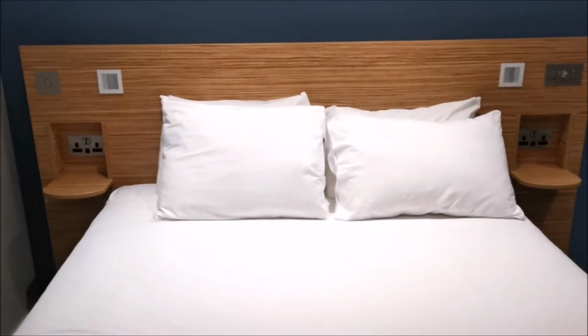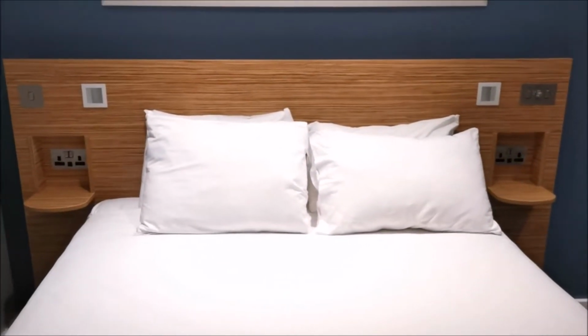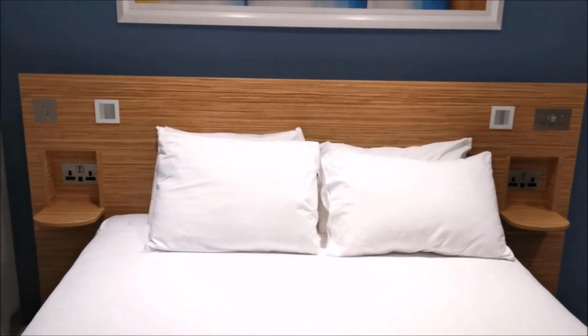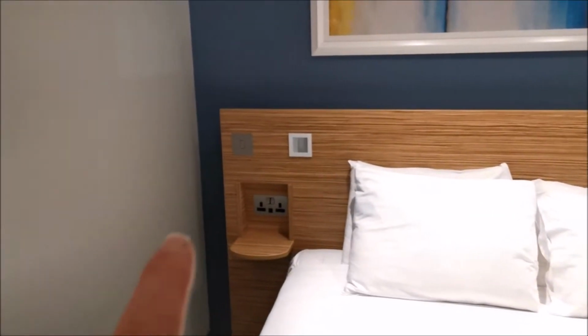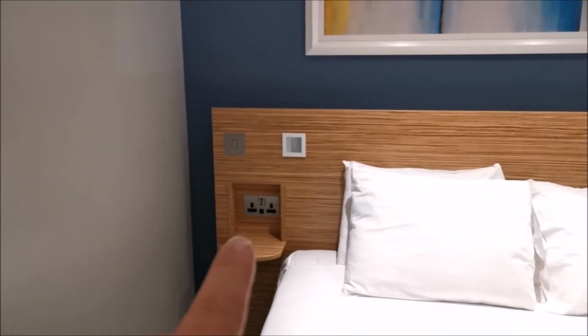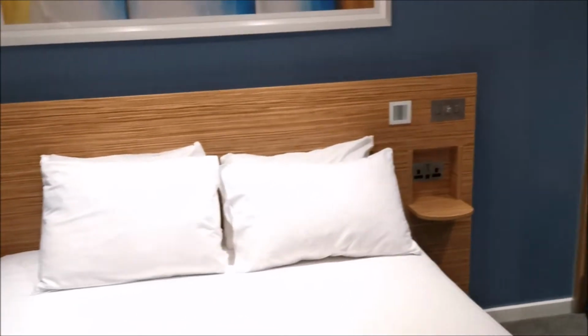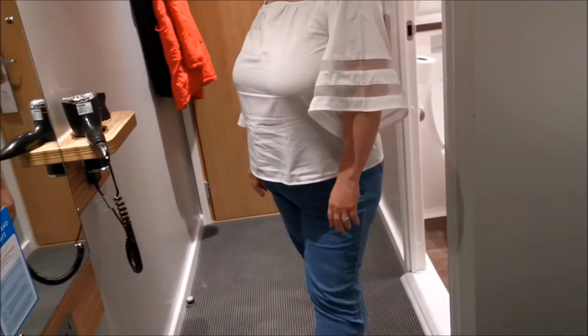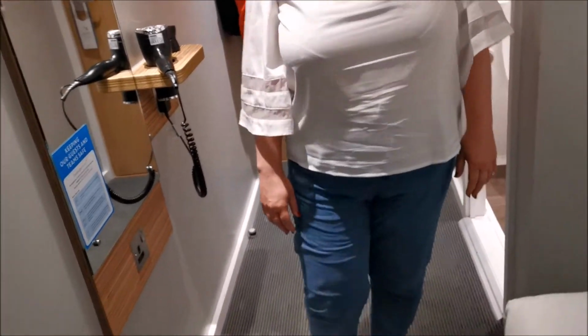We have 4 pillows on the bed. One seems to be firm and one's soft, so you have a choice. All the double plug sockets have USBs in, so we actually have 6 USBs in the room. Yeah, there's the 6 of them. One thing I've also noticed is the standard Travelodge bed base is blue. Here it's grey, so again, to match in with the rest of the room.